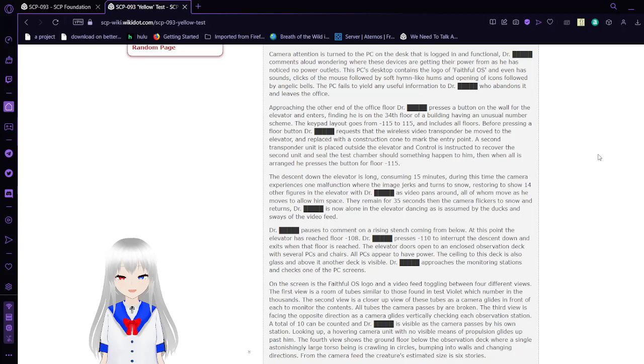Dr. [Redacted] requests a wireless video transponder be moved to the elevator and replaced with a construction cone to mark the entry point. A second transponder unit is placed outside the elevator, and control is instructed to recover the second unit and seal the test chamber should something happen to him. Then, once all is arranged, he presses the button for floor 115.